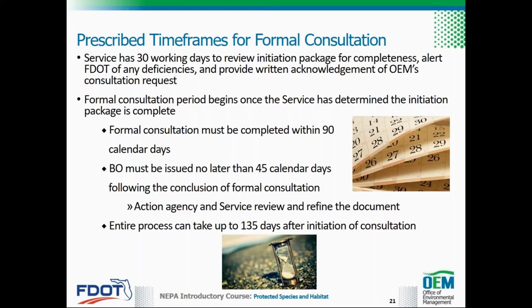Keep in mind that environmental investigations, reviews, and consultations are intended to be coordinated as a single process, and compliance with all applicable environmental requirements is to be reflected in the environmental document to the fullest extent possible. If consultation cannot be completed in a single process, the district should coordinate with OEM to determine the appropriate course of action to advance the project. From start to finish, the entire process can take up to 135 days after initiation of formal consultation, so make sure to plan accordingly.